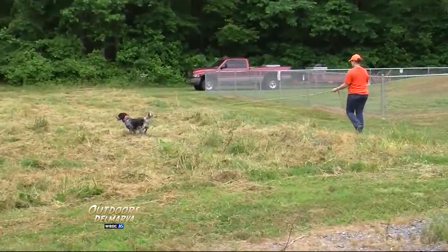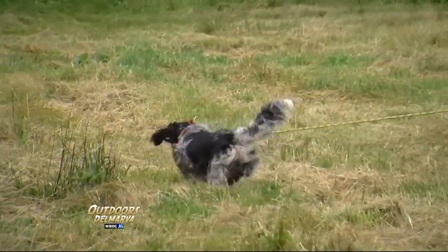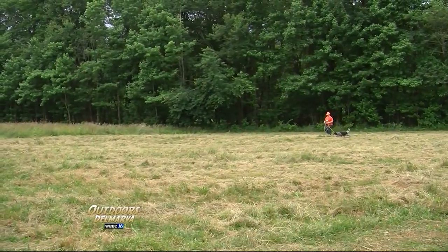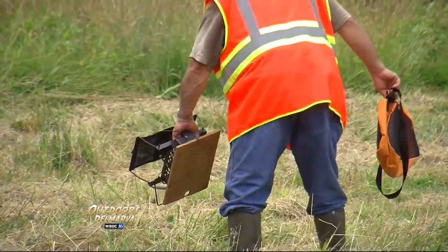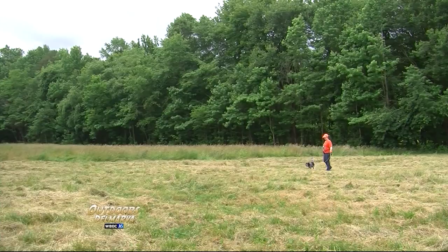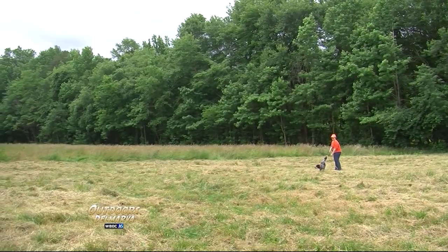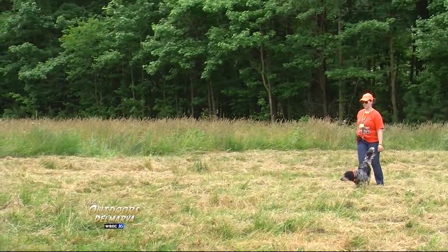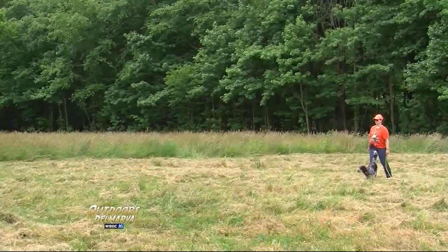Now watch as Katie takes the field with Lily, her 10-month-old English setter. They'll work in a more methodical fashion to find a bird that's been placed in a remote-controlled trap. Once Lily has found the scent, the tail goes up and she alerts the handler. A good bird dog remains practically motionless at this point. Going up.